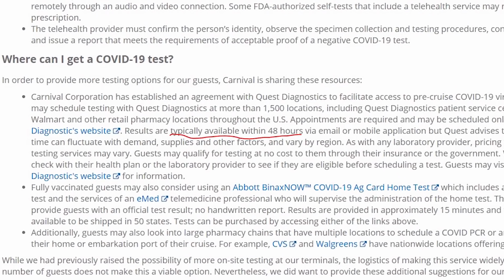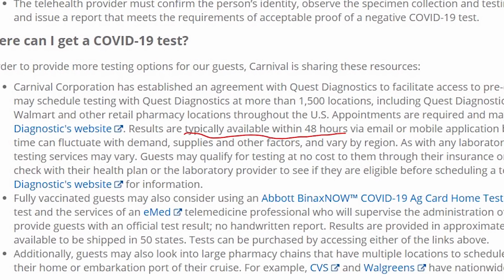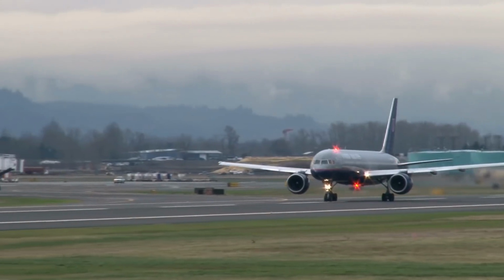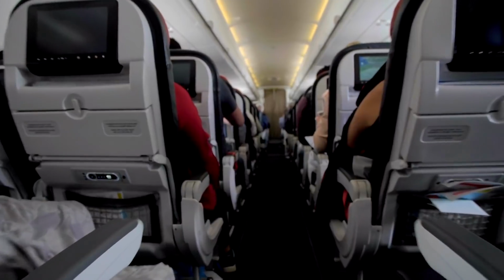But then there's also sort of a bit of a negative side as well, and that is with this new testing option, it still says, quote, they typically have results back within 48 hours. If they typically do, that means sometimes they don't, which means for those of us that are going on a cruise, we still don't have assurances that we will have our test results back in time. So we're beginning movement, driving, flying to the port, hoping the results come back in time. And there's that big question, what if we're not going to have that back in time? So that still adds some stress.